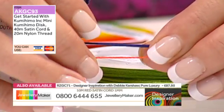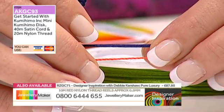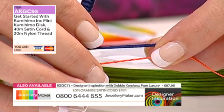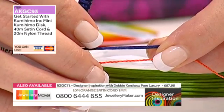Depending on your design, you could just braid a Kumihimo length and then hang gemstones off the length. That's a good idea. That's really pretty. So depending if you want a chunky length or a slightly thinner length, because everybody's got a different design style, haven't they? Or put these together, get a different texture altogether.